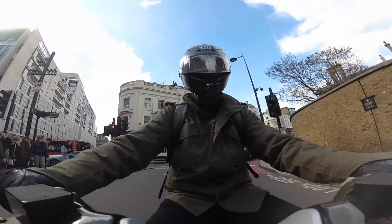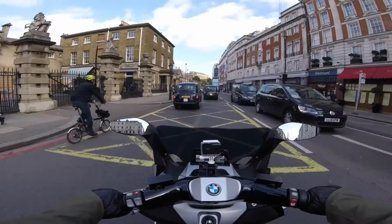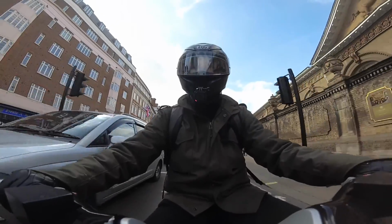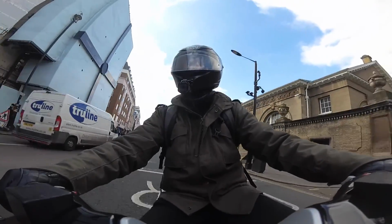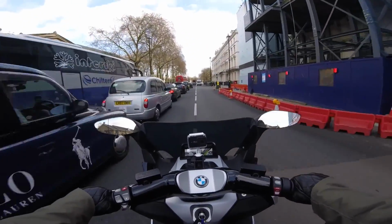Congestion zone, no problem for me. I'm an electric vehicle, yay! Another massive benefit to electric is that every government wants you to start using it a little bit more, but they offer incentives like not charging you the earth to use your vehicle in the city. That's always what I aim for. Easy does it, easy does it, easy does it.